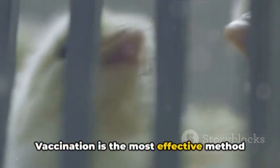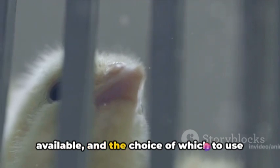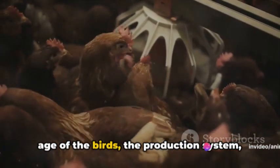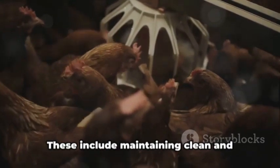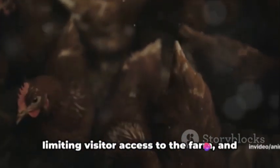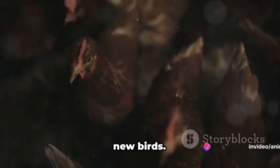Vaccination is the most effective method of prevention. There are several types of vaccines available, and the choice of which to use depends on various factors, including the age of the birds, the production system, and the risk of disease. We also talked about the importance of good biosecurity practices. These include maintaining clean and hygienic conditions in the poultry house, limiting visitor access to the farm, and practicing proper quarantine measures for new birds.